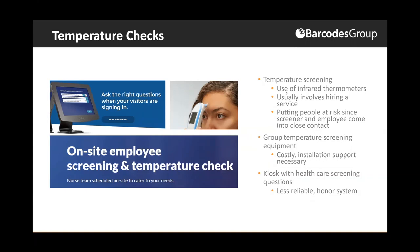The other thing that we see people doing with regards to self-service kiosks is just asking surveys and questions. So people coming into the buildings will go through a series of questions and surveys. The problem with that, obviously, is that it's based on an honor system. And it's less reliable. But those are some of the things that we're seeing out in the marketplace today. Next slide, Gerard.